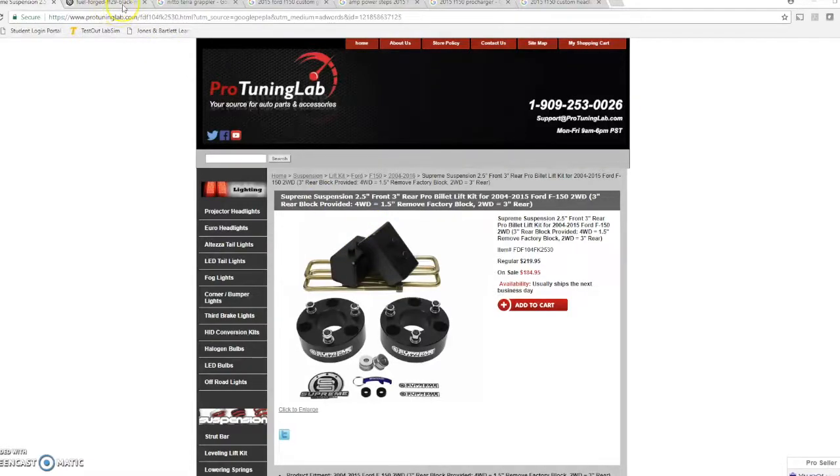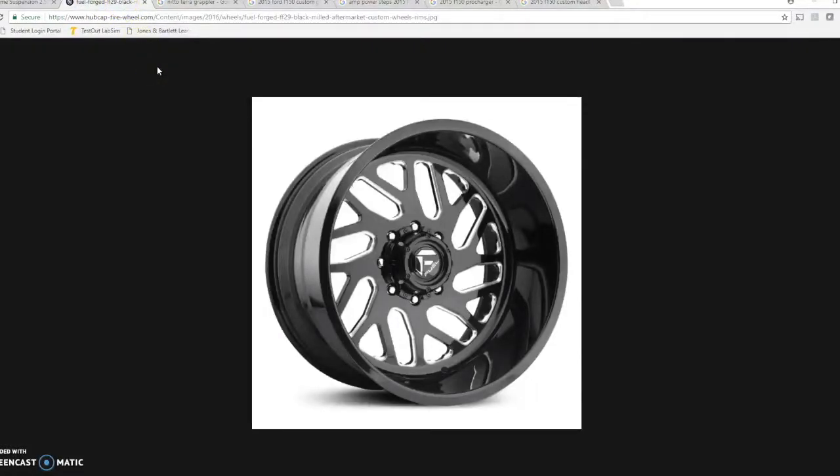Moving on from there, I guess we'll go on to wheels next. Being that I want to level the truck, and move away from the stock wheels and tires, I'm looking at something maybe along the lines of the Fuel Forged line. I'm still going back and forth between the gloss look, the gloss and milled, and just a flat black, and maybe more of a subtle off-road beadlock look. I'm really not sure. I'm leaning towards the Fuel Forged or one of the forged wheels. Not 100% on that just yet.